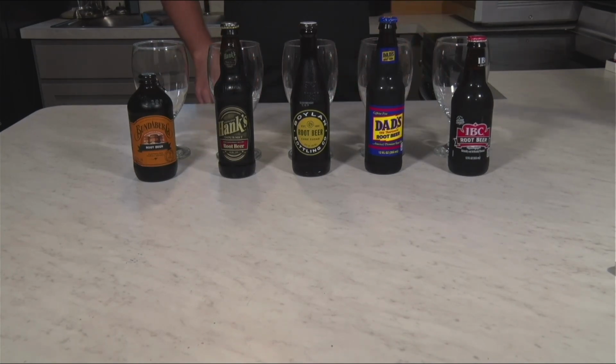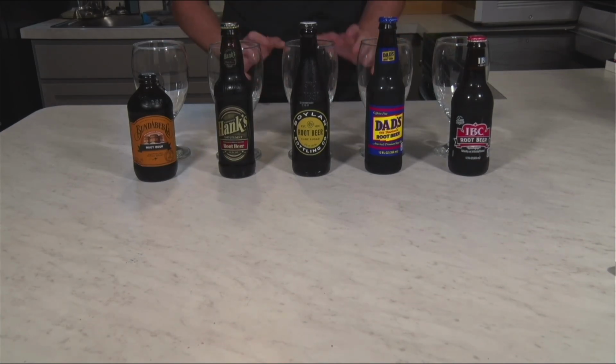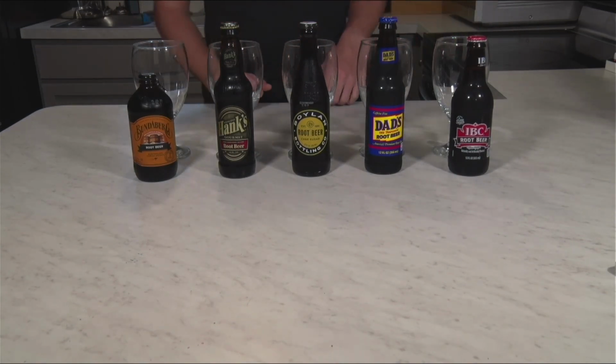So today, I'm going to be testing these different root beers and give you my opinions and tell you which one I think is certified best. Now, I have no qualifications in this field, so take what you hear here with a grain of salt, but maybe you learned something, maybe you want to try something yourself, and let's go ahead and get started.